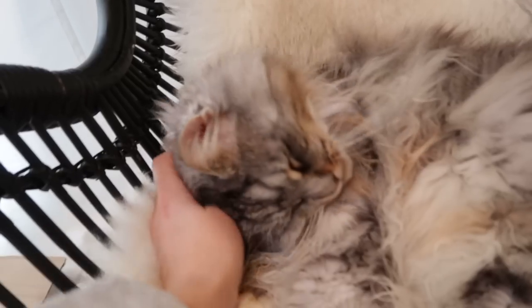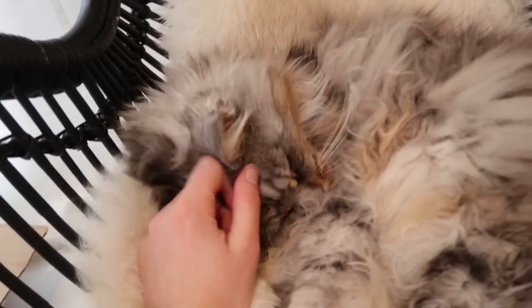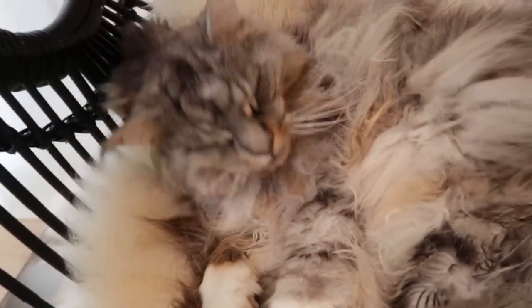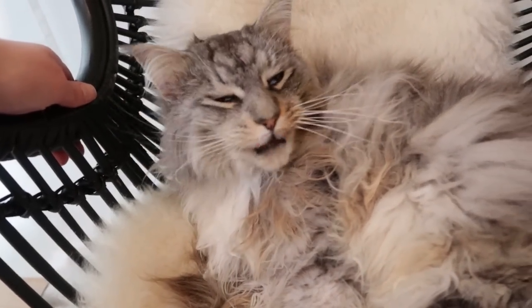This little mister already called it a day. Has been sleeping here since I got back from running. What a life you have. What a life. Sleeping all day.